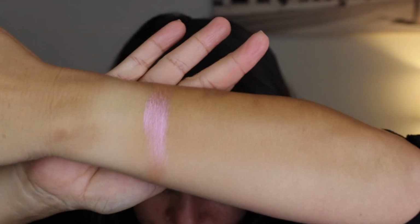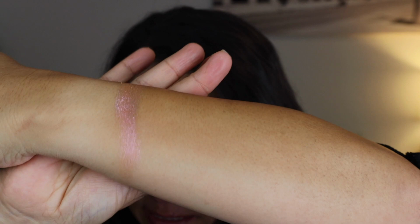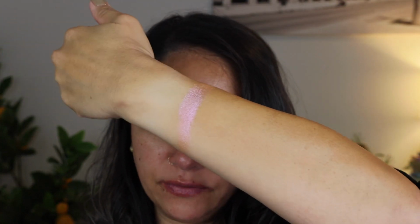I was going to swatch them off camera, but I think it's just better if I do this. So this one's Impulse. Again, I don't prep my arm with any primer, foundation, anything. It's just bare skin. So that's the first shade, Impulse. It's a little bit of a duochrome flip. Very nice satiny shimmer formula. The first shimmer, I will say, looks like it's pretty densely packed. So it's not one of those creamy shimmers, but that's not a bad thing. Wow.